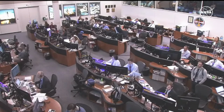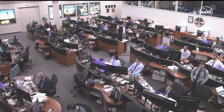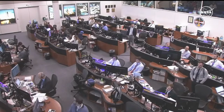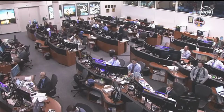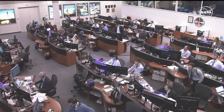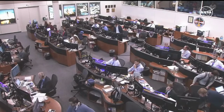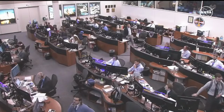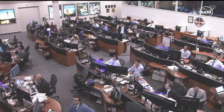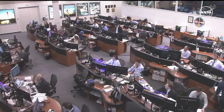And again, Dragon did get the go from the team to proceed towards waypoint 2, which is 20 meters away from the International Space Station. Currently, Dragon is 54 meters away from the space station and continuing to close in. And again, once they reach that 20-meter mark from station, they'll do some checkouts of Dragon, again checking the lighting conditions, and confirming ground readiness for final approach for redocking to the International Space Station this morning. Again, expecting docking to occur approximately at, excuse me, 7:41 a.m. Central Time this morning.